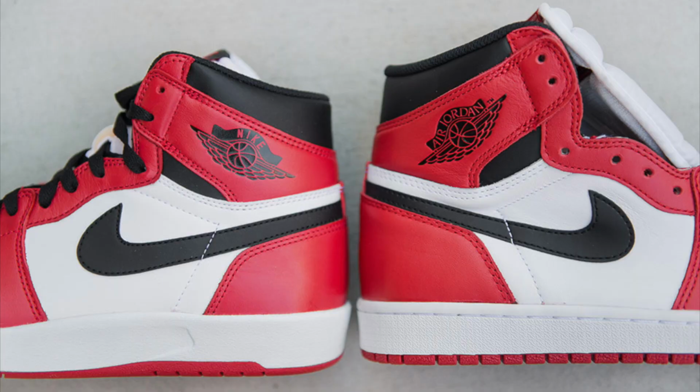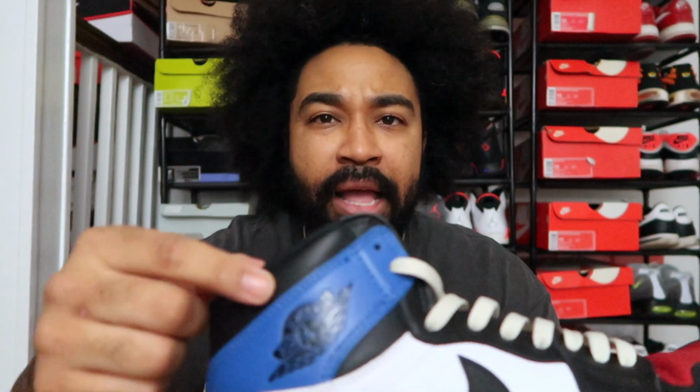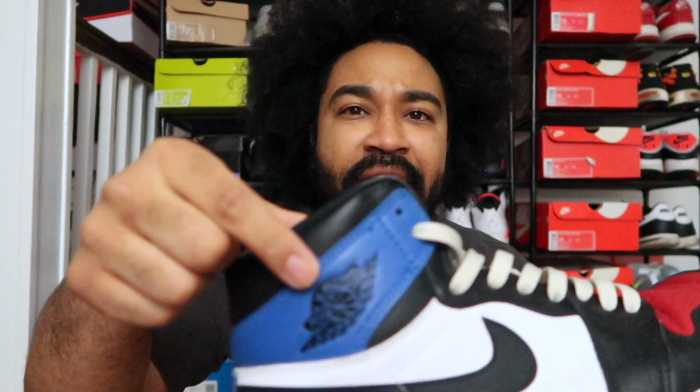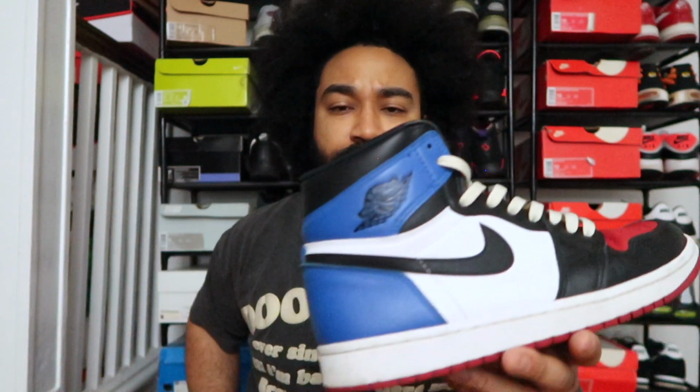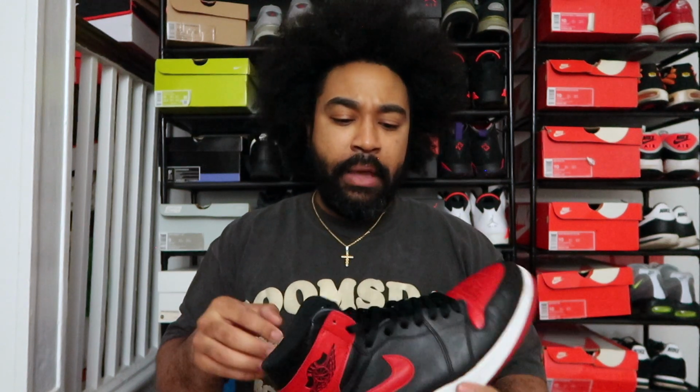What I think is so special about this 1.5 is it looks like a 1, but it's not a 1. And let me show you what I mean. So the Jordan 1, as we've all come to know, says Air Jordan on the wings logo. The Jordan 1.5 does not. It actually says Nike. And honestly, that's my favorite subtle detail about this shoe because it takes me back to those times of the good OGs that had Nike on Jordans. This was when Jordan was still under the umbrella of Nike.